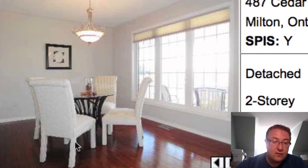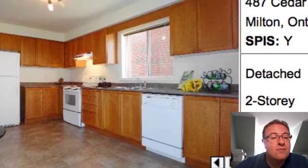When you look inside, that's the front room there. That's the dining room. There's the front porch right ahead, a family room, then the kitchen. That's what you have on the main level, three bedrooms upstairs.